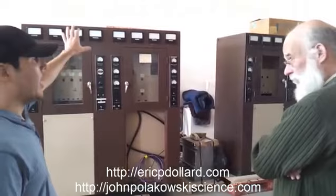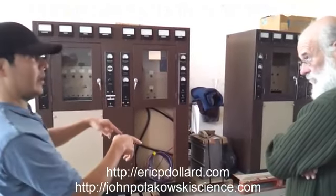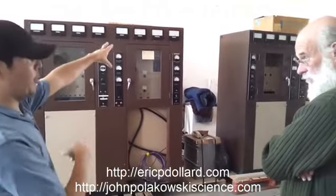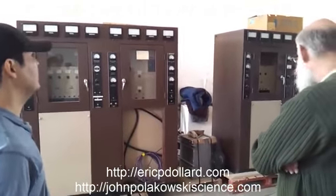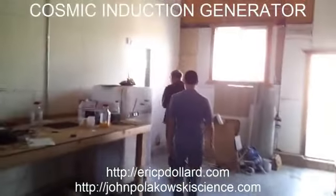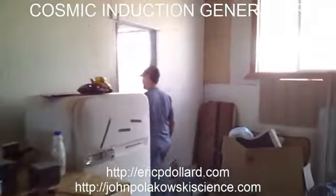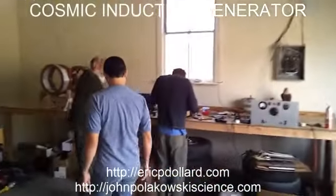So with these powered up and upscaling the cosmic induction generator, these would be powering it instead of these smaller ones. Yeah, so these things, with 100% modulation, they put out 20,000 watts peak envelope power. This is what we got now. And they're all screwed up, so.